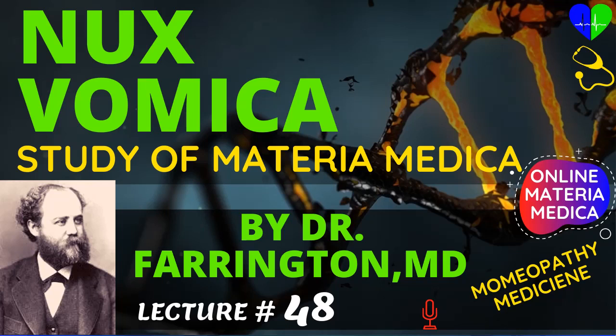Let me speak of the use of Nux in incarcerated hernia, whether inguinal or umbilical, and I will have done with its abdominal symptoms. Nux is indicated when the patient complains of a feeling of weakness in the abdomen on rising in the morning. Lycopodium may be used for right-sided inguinal hernia. Cocculus indicus comes into play in umbilical hernia after Nux Vomica has failed. Now let us look at the action of Nux on the different organs.